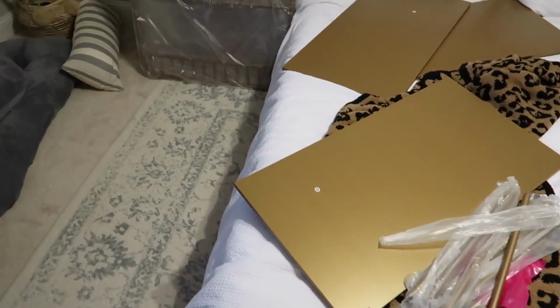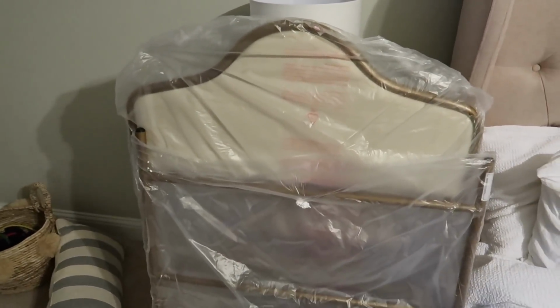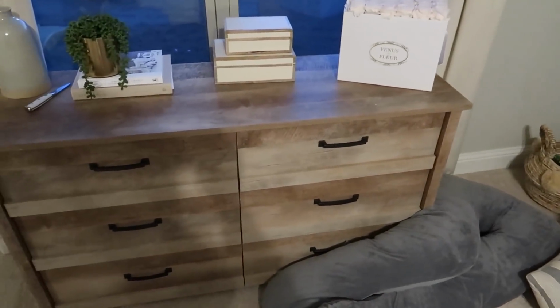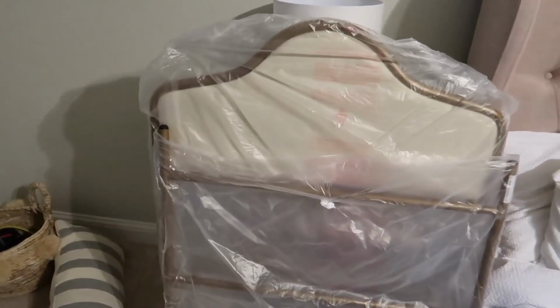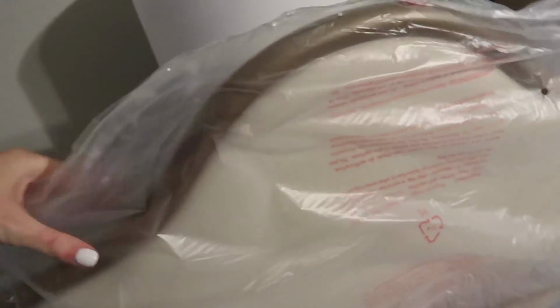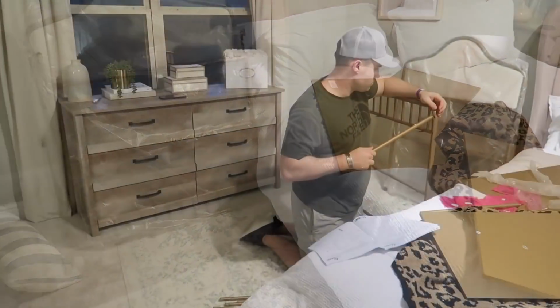Okay, now I'm gonna have Adam build Tatum's changing table. So we're gonna have this probably in our bedroom, like right over here, and then I'll move the mirror to the other side of the room. That way all of her clothes and stuff are within reach. And then this new will go right here like it did with Grayson. So this is kind of a gold, it's more like a brass, I think, and then a cream. So I'm gonna have him build this and then I'll show you guys how I organize it.